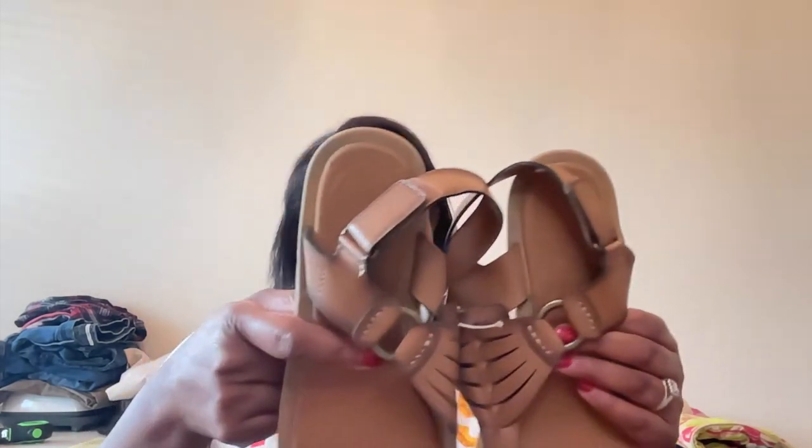Next are a pair of Clarks sandals. These are just a wedge sandal. They do need some cleaning up on the soles a little, but nice leather sandal. Hopefully I can get about 20 to 25 for them. They might not go for a while because I don't know who's still looking for sandals.